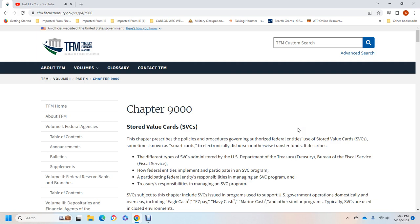Describe the different types of stored value cards administered by the U.S. Department of the Treasury, Bureau of the Fiscal Service, and how federal entities implement and participate in the stored value card program. The federal entity responsible for managing the stored value card program should be responsible for managing it.